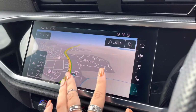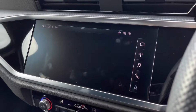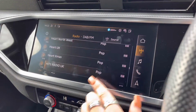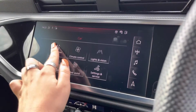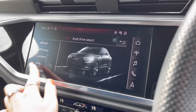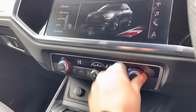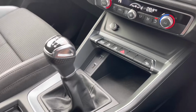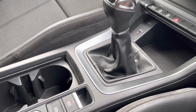The fully touchscreen infotainment system includes some amazing features, including the sat nav, perfect for people that travel a lot, telephone Bluetooth connect for hands-free calls, and the external media player and DAB radio to play your favorite music. It also comes with Audi Drive Select. This allows the driver to put the car in any mode they'd like, for example, dynamic for more of a sporty drive. The dual zone electronic climate control, so there'll be no arguments with the temperature in this car, as well as the 6-speed manual gearbox and electromechanical parking brake to now make driving as easy as possible.